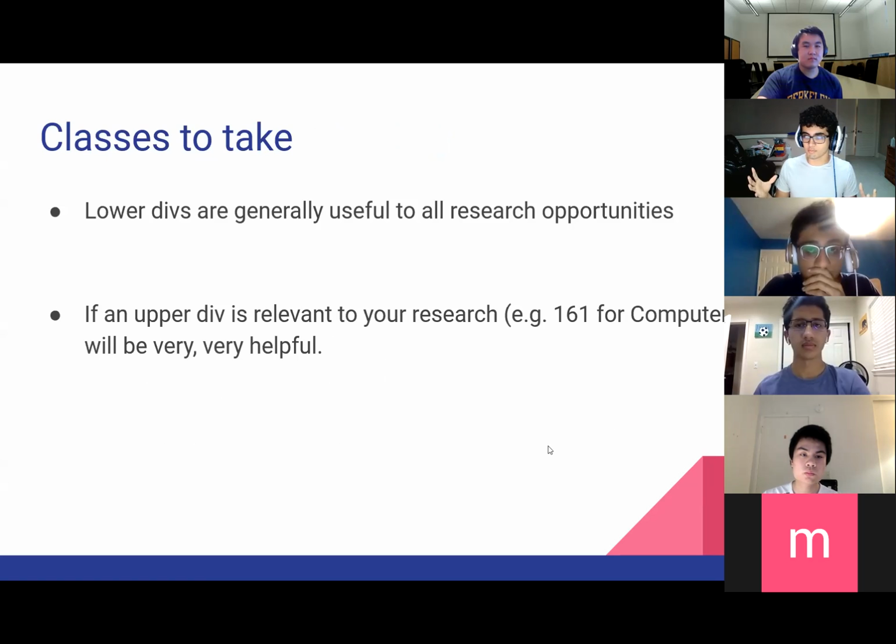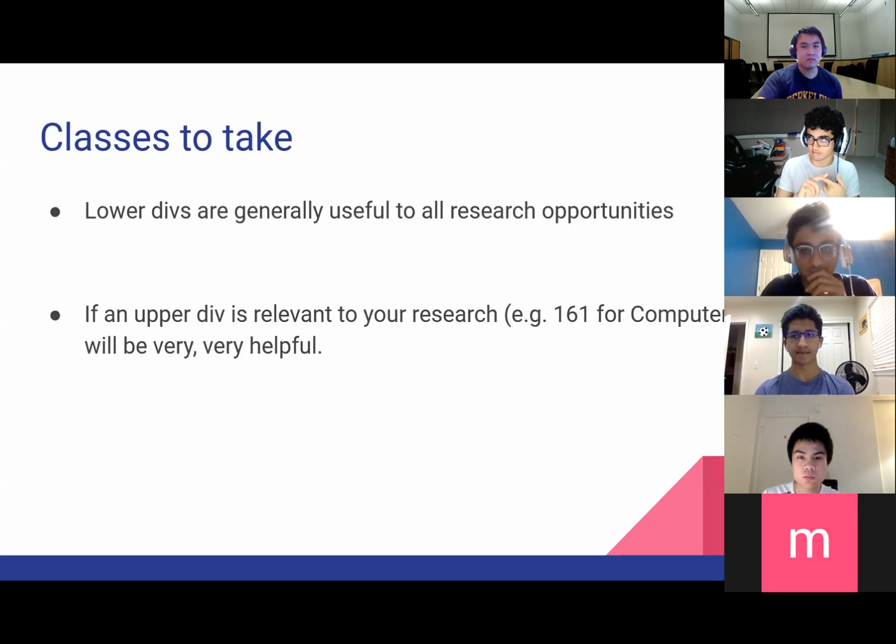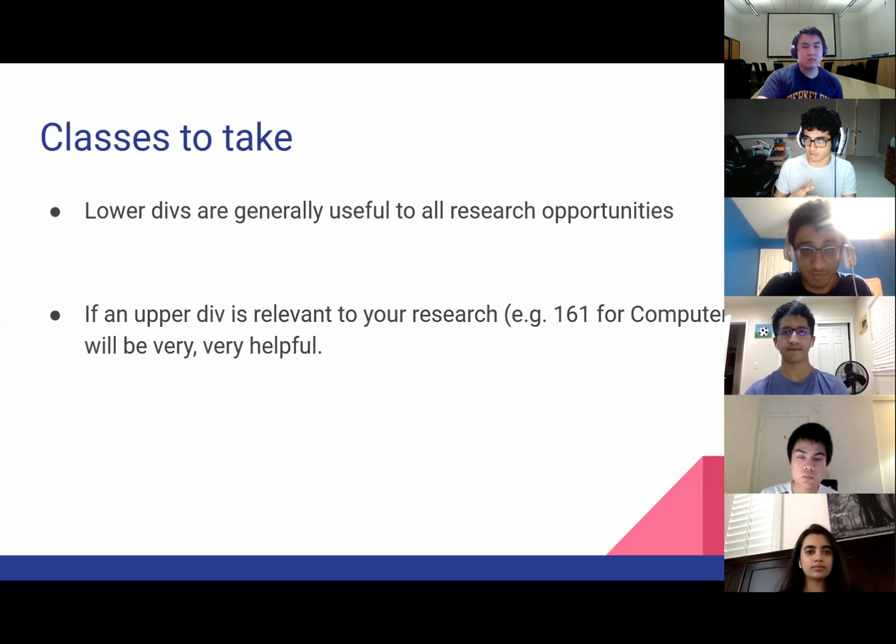Generally speaking, for the classes that you're going to take, lower divs are useful for all research opportunities, even if it might not seem so on the surface. Classes like 61A, B, C, and 70 cover so many of the foundational skills that even if your research area isn't connected to the topic materials of those classes, oftentimes those skills will be used extensively. For example, in 61C, you cover SSH and remote terminals, and those skills are very, very helpful.